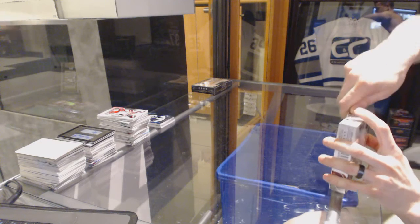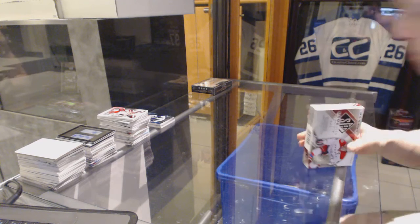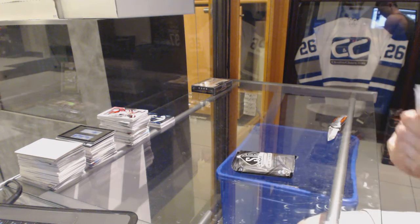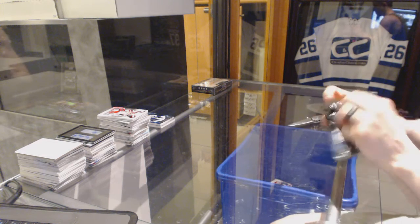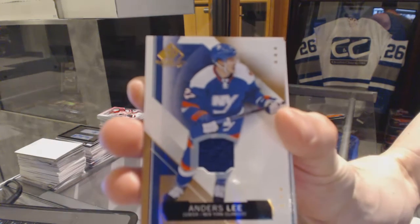Continuing on, CNC group break number 6090. We're on to the 1516 SP Game Used and 1516 Black Diamond. We've got a base jersey for the New York Islanders, Anders Lee.